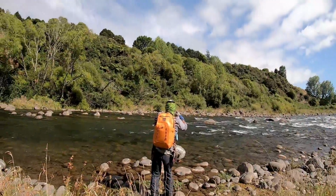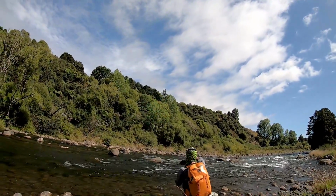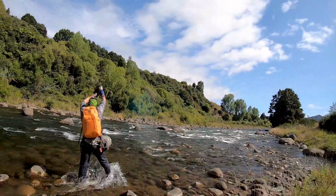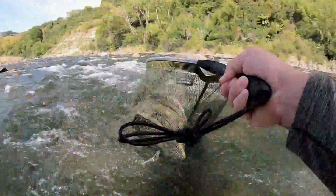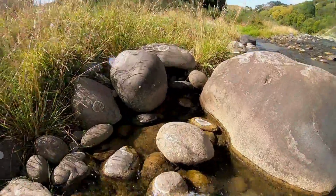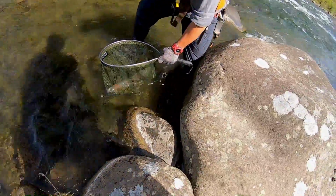No. Don't go over there. Oh no! Dude, run. He's pretty good. Dude, get out there. Yeah! Sick. He's way bigger than he looks. Yep. I did not think that was going to happen. Especially today. Oh, sick fish.